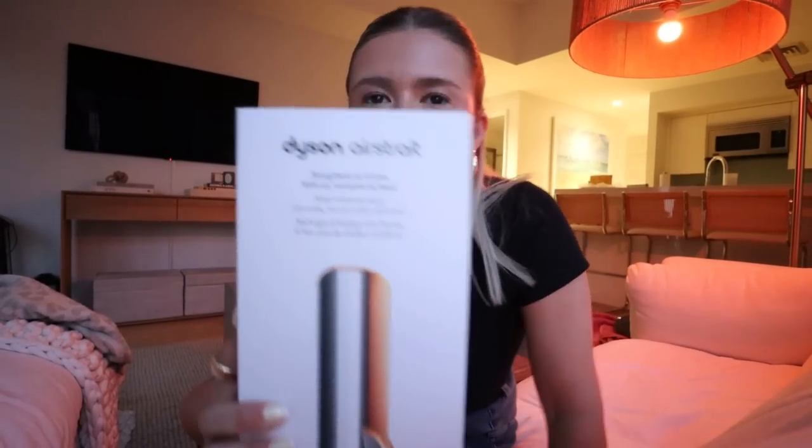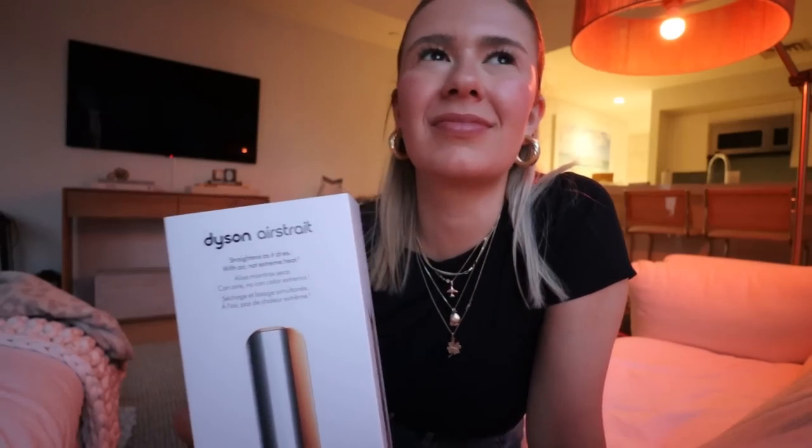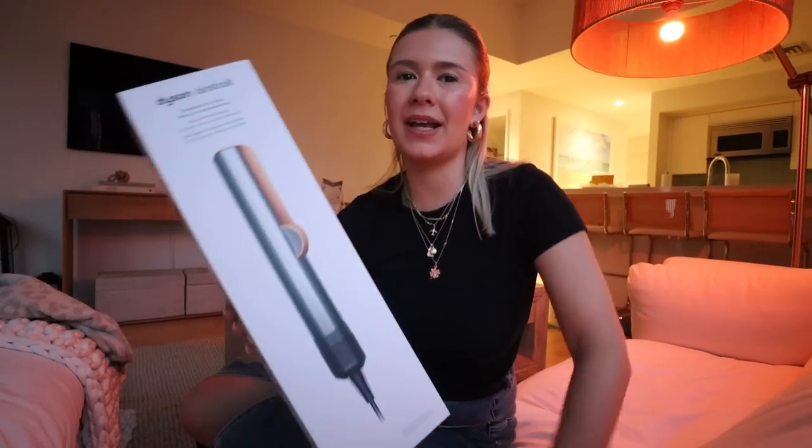This is the Dyson Airstrait. I am obsessed with Dyson. You guys know this already, but wow. So it looks like a flat iron, but they already have a flat iron. This, there's no hot plates. It's all air, so it straightens your hair with air.